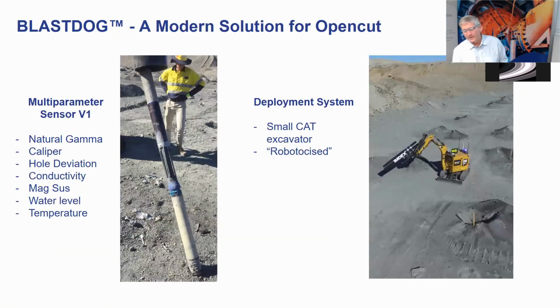So what we've taken is to modernise that concept, bring it into the current times. We've created a fit-for-purpose, multi-parameter sensor for blast holes. It's reasonably big, chunky, because we are dealing with large holes. We do have the ability to have a fat probe, but we are constrained by trying to keep it as short as possible. Version 1 of the tool has natural gamma, caliper, hole deviation, conductivity, magnetic susceptibility, and then water level detection and external temperature, so hole temperature.